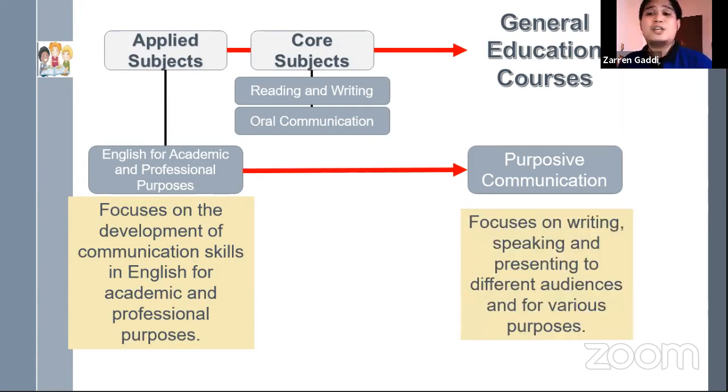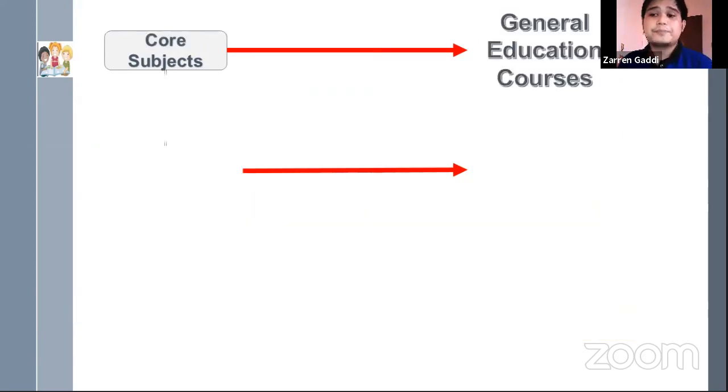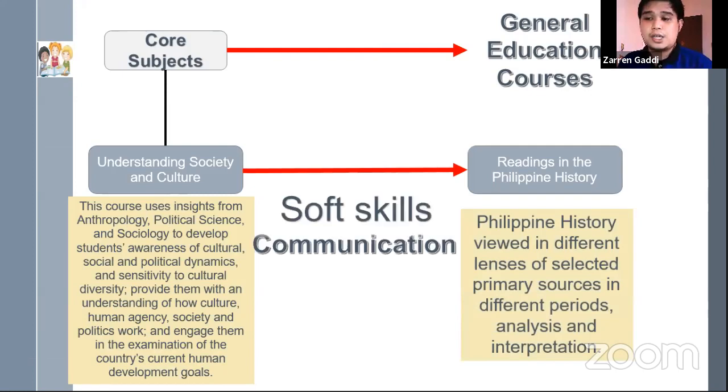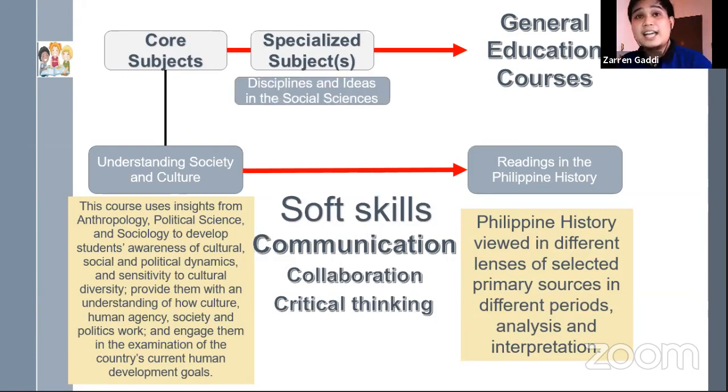These general education courses will strengthen your acquired soft skills and your prerequisite knowledge that you have learned in your senior high school days. Also, another one, understanding society and culture, readings in the Philippine history. Pero, yung mga YUM students, meron silang specialized subject na tumatalakay din sa mga disciplines and ideas in the social sciences. So yan yung pagkaka-align nila.